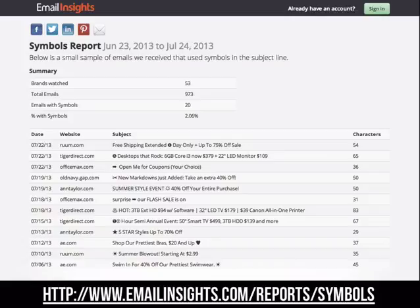Now, I don't know if that's the correct kind of percentage to use in your marketing. You could probably get away with a little bit more, maybe up to 10%. But it's really cool to see that the big brands that are being watched are using these sparingly. I would suggest you do the same thing.